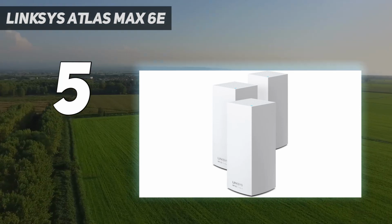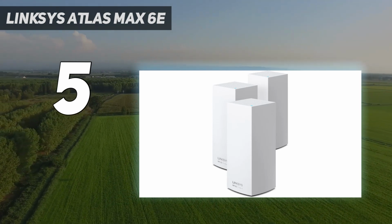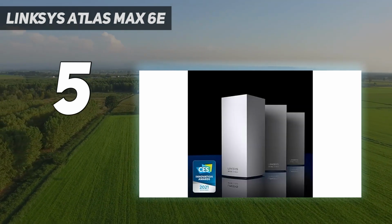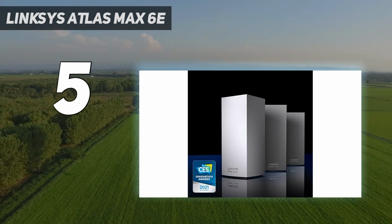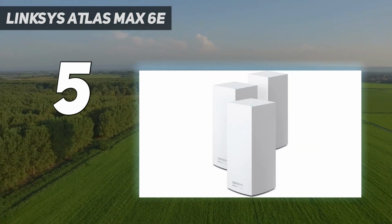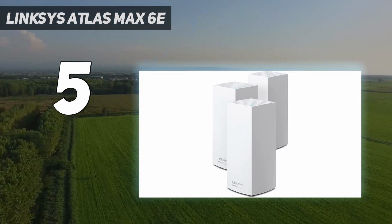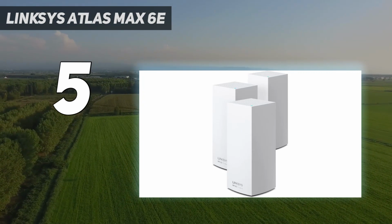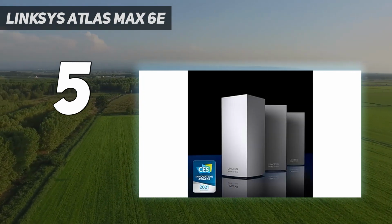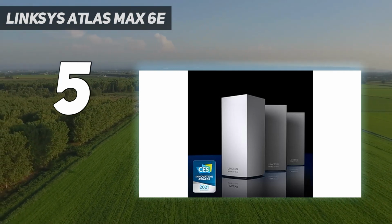Each Atlas Max 6E device has 12 amplified antennas, one 5 gigabits per second WAN input port, four gigabit LAN ports and a USB 3.0 port for attaching a storage device. Just as important, each unit can be configured as the host router or satellite during setup. We also like the fact that it comes with a 3-year warranty and lifetime support, which blows away the competition.